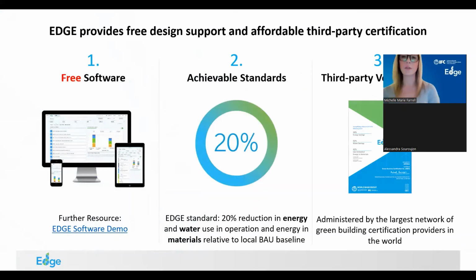So for people who are not familiar with EDGE, what is EDGE and how does it work? EDGE includes a free software, which is a rigorous but streamlined standard of at least 20% reduction in operational energy, operational water, and energy embodied in materials relative to a local business as usual baseline building. And the certification system is administered through the largest network of green building certifiers in the world and quality controlled by our company, IFC.